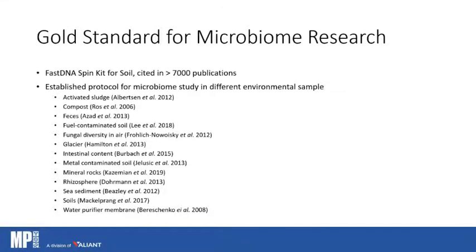Sharing a bit more, the FastDNA kit was cited in more than 7,000 publications across many different types of environmental sample, like the fungi in the glacier context, and then mineral rocks, and many more.